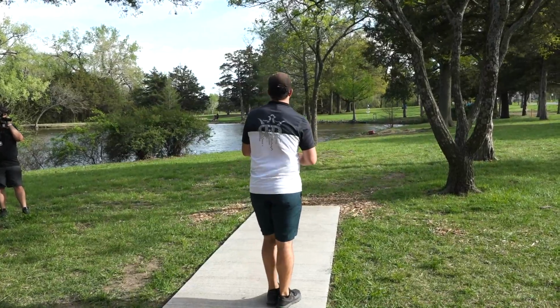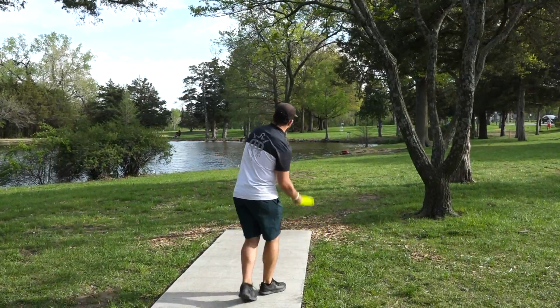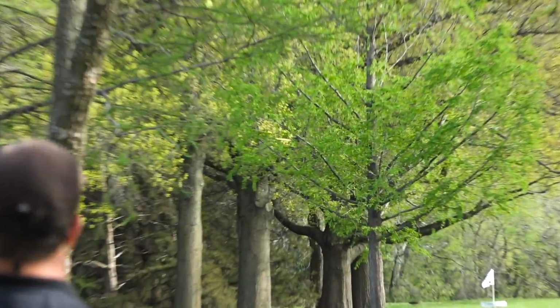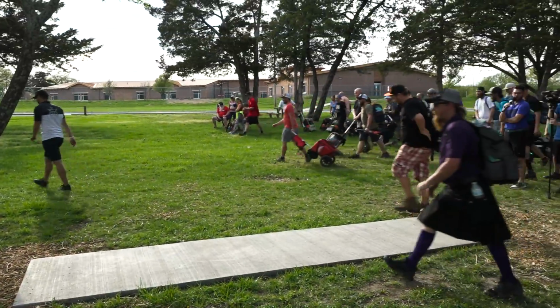Oakley's lining up a forehand. Hard to tell if he's taking the wide hyzer or straight shot here. He's gone straight at it with a forehand. That's got plenty of pace, just needs to miss that tree. That's just fine. He'll be circle's edge right there, and we'll have a couple looks at birdie.